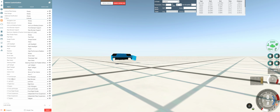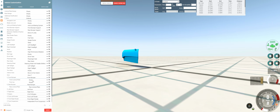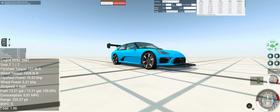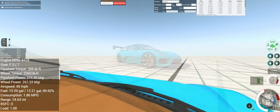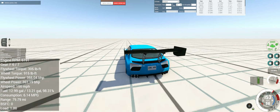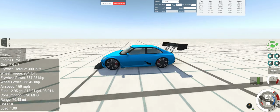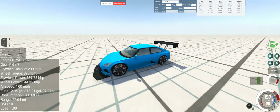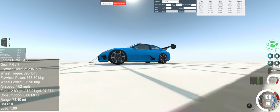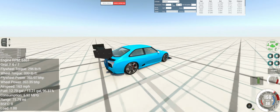Now I'm going to go put a splitter on the front of the car. What a splitter does is it creates downforce in the front so that you can go around a corner faster. There we go. Now let's see what the top speed is going to be. Yeah, it looks like it's going even slower: 152, 153, 154. Yeah, it's even slower now. So that splitter does make quite a big difference. And look, you can see it's going so fast that the splitter is actually bent down a bit. But anyway, it looks like now it's going to top out at about 163.